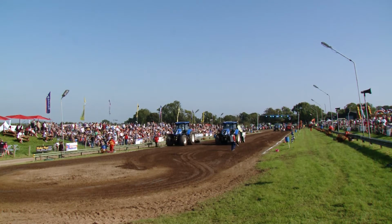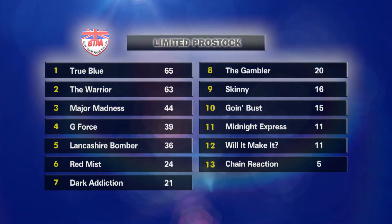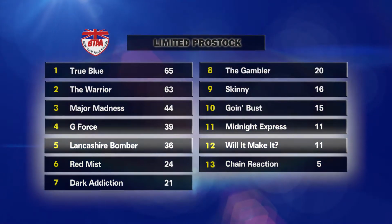Moving on to the second round for the limited pro stocks, and with Friday's win for True Blue, the point situation is very close indeed.